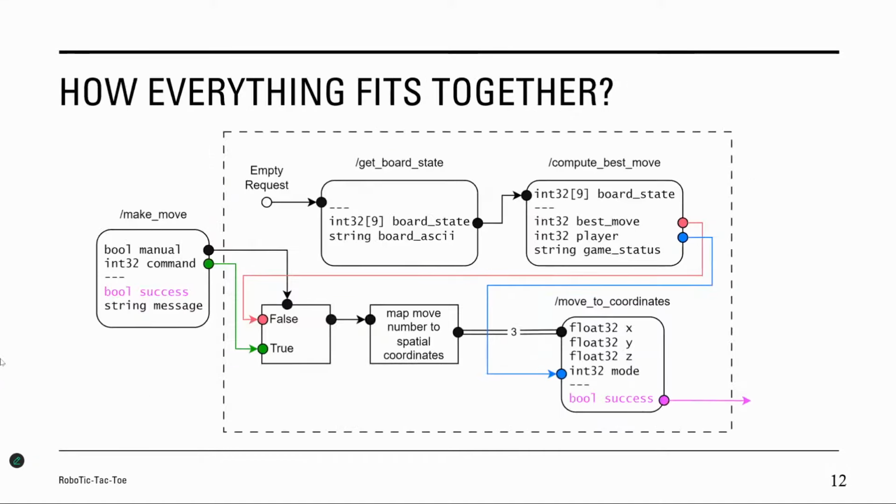So far, we have discussed three different ROS2 services, but how do we make them work together? Well, that was precisely the job of the orchestration node, which implements a fourth service server and three service clients. The diagram shows a simplified representation of how everything works together. All is put in motion by a main request coming from the make move service. It has a Boolean value to specify if the arm should move intelligently using the Minimax algorithm or if it should perform a specific move desired by the user.